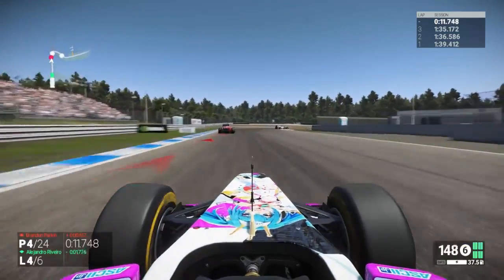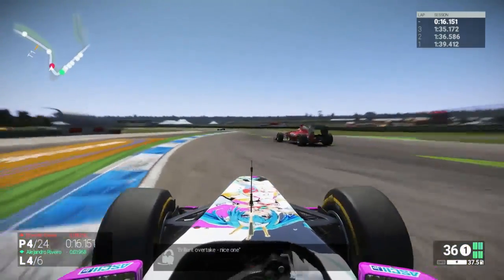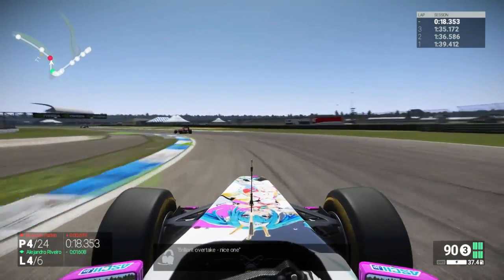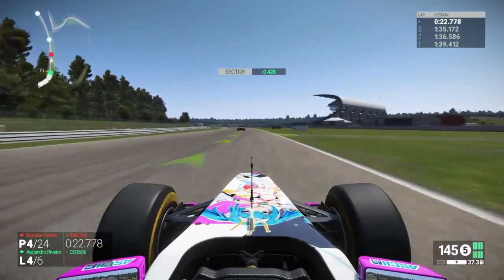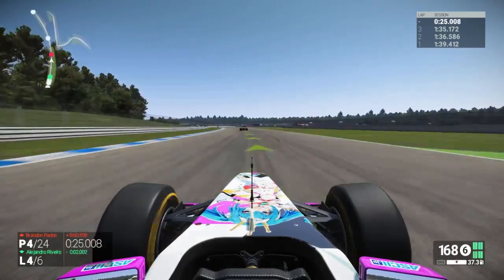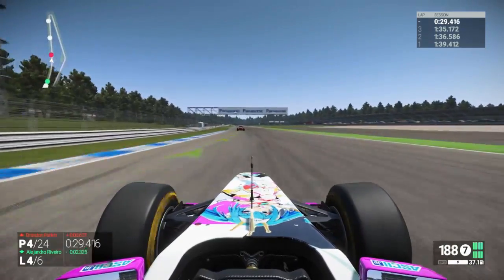I think I'm doing really well, considering... No. I didn't overtake him. Yeah. So I'm catching up to 4th, but I don't know if I'm going to get first position by the time the 6 laps are done.